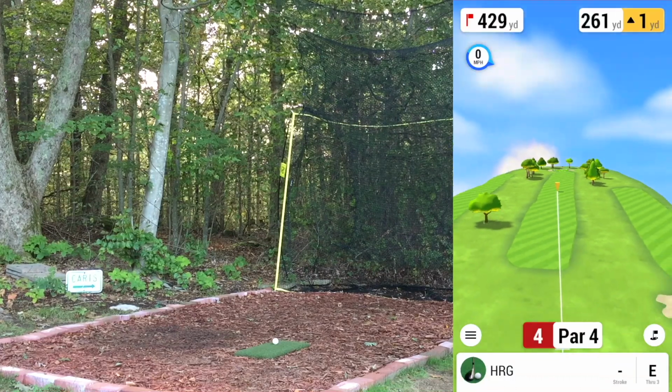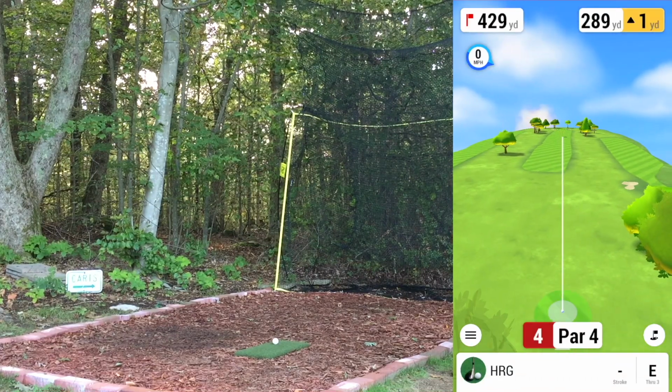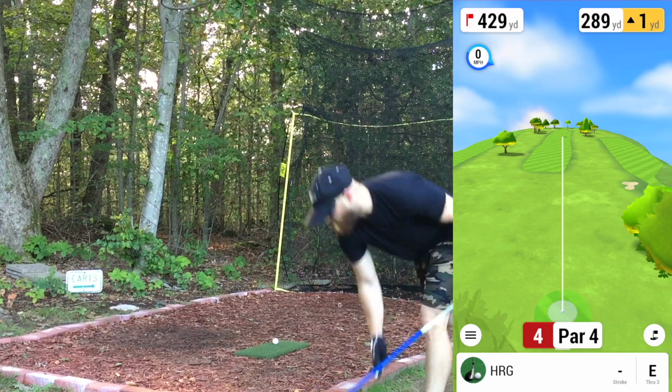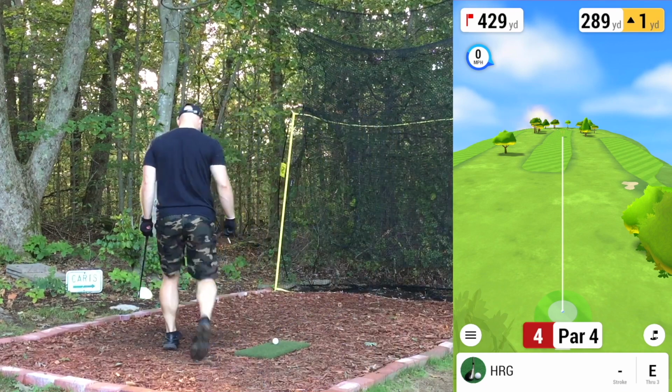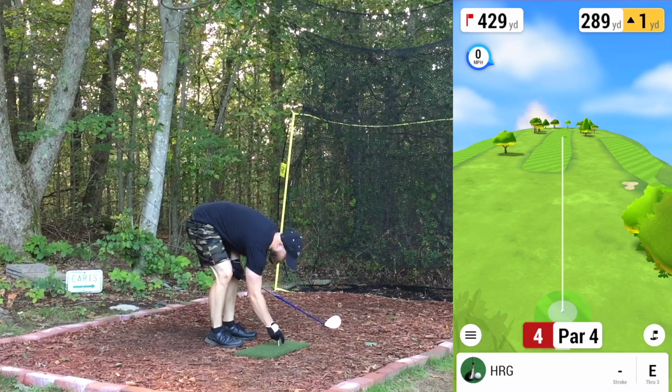Fourth hole, par 4. Looks pretty long and straight. 429, decently long. Pretty open fairway though, so gonna aim right about there. See if we can keep up these decent driver swings. We're not clobbering the ball today by any means, but first two are relatively straight.